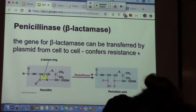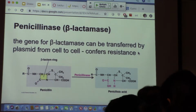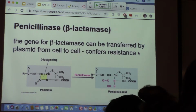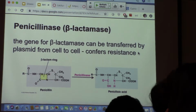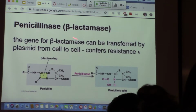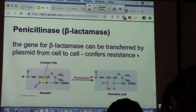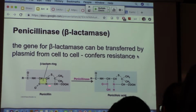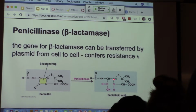Okay. So penicillinase, we talked about this in lab because we were talking about the fact that our plasmid, pGLO, contains beta-lactamase. That's just another word for penicillinase, and it's one of the ways bacteria become antibiotic resistant. Mostly we're going to save this for our next lecture, but because we're talking about the beta-lactam ring, it's worth showing you that if a bacterium has the gene for beta-lactamase or penicillinase, which mean the same thing, that enzyme recognizes this molecule and breaks open this four-membered ring.